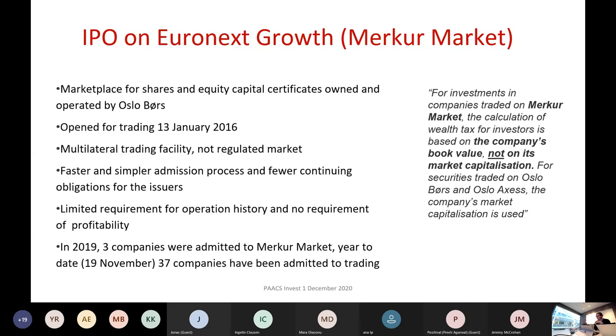I think it's good because the calculation of wealth tax is based on book value, not on market capitalization. So for wealth tax, it's a good place to be. And you become very quickly a professional company, and it doesn't take a lot of time. It doesn't take a very complicated listing process, and it doesn't take a lot of money to be listed here.